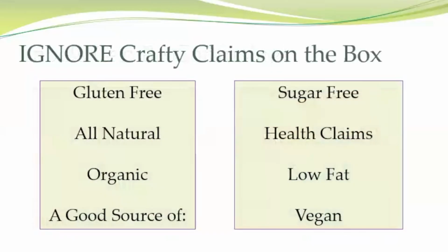So the first tip I share is to ignore the crafty claims on the box. And the course is separated into several different lessons. So each lesson has its own topic.